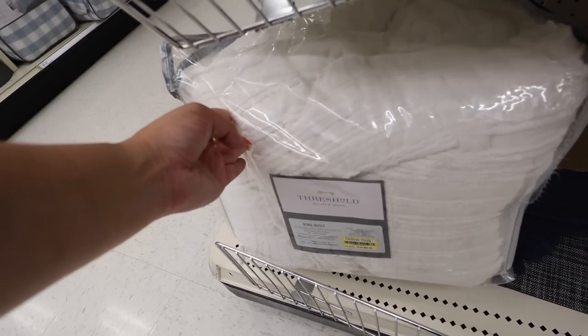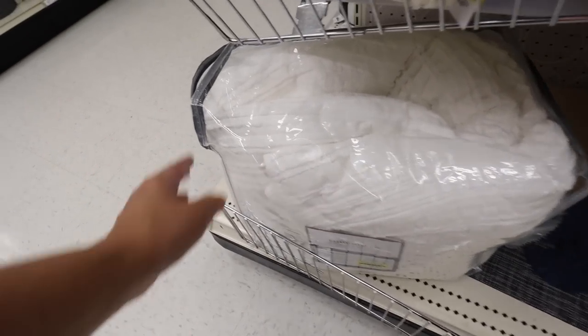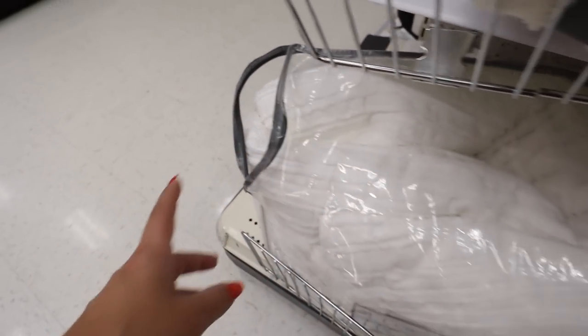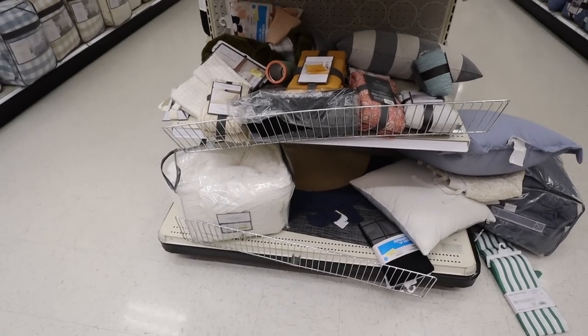This white king quilt is super pretty. It's on clearance. It was 100 and now it's only 62. I love the texture on here. Super nice, and quilts are great for the summer because they're not as heavy as a comforter.